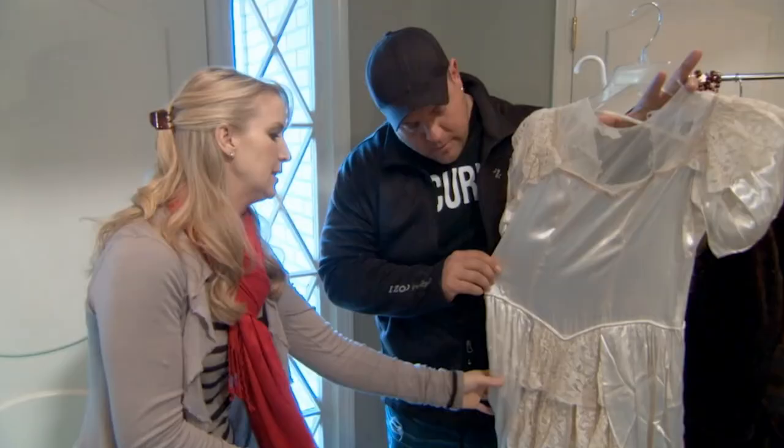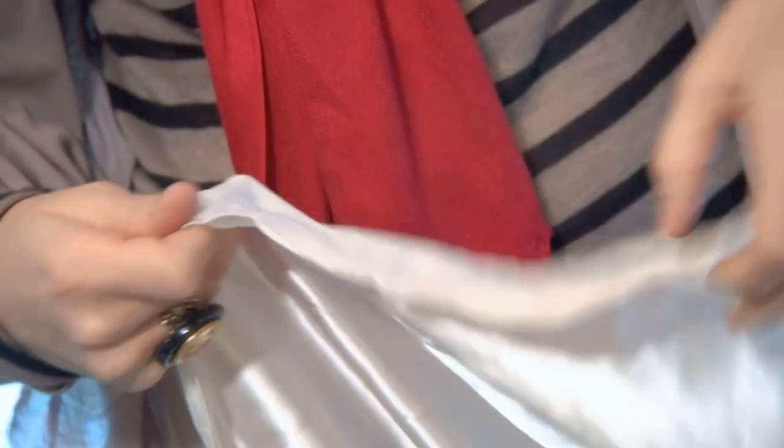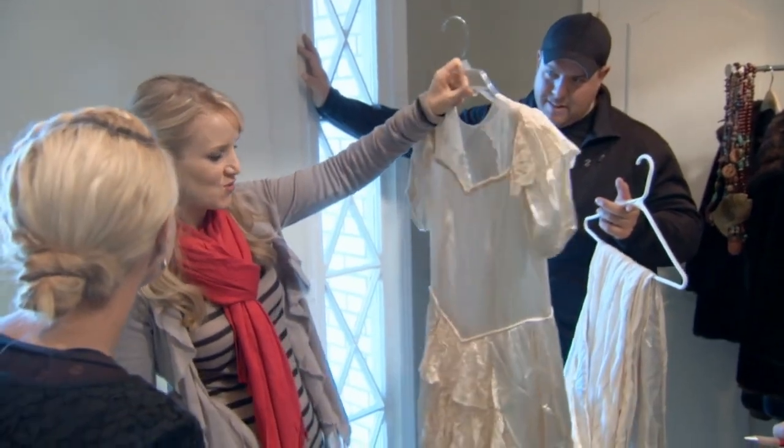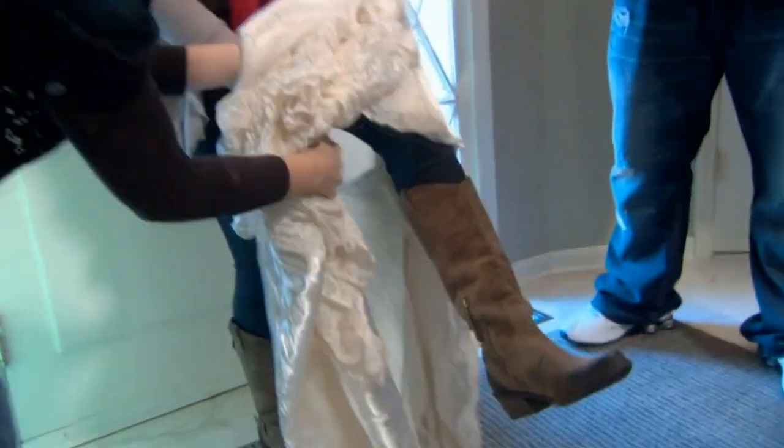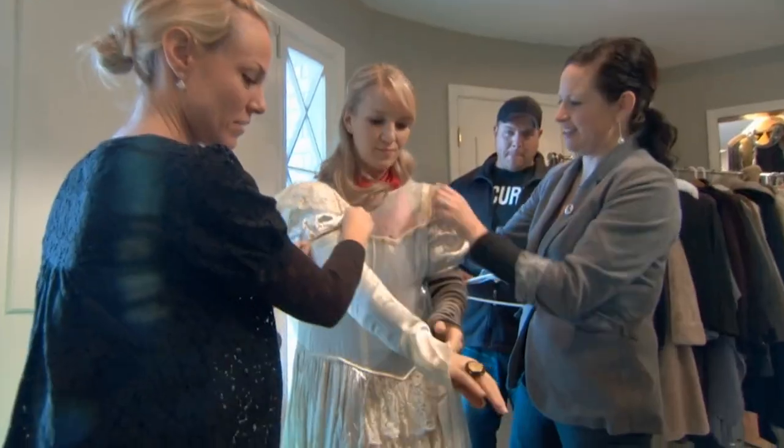Just found it. Let me see the condition of it. Yeah, this is all hand done. My wheels are turning. You will? You will? No way! I'm getting married next year, so I'm on the hunt for wedding things. So I thought, why not? I'll try on the wedding dress.